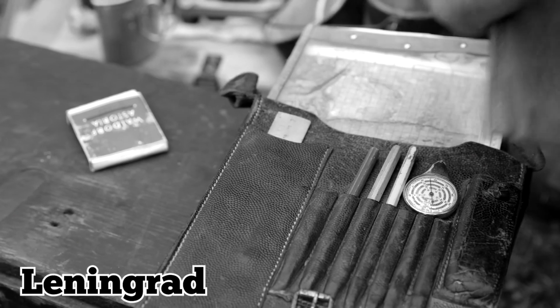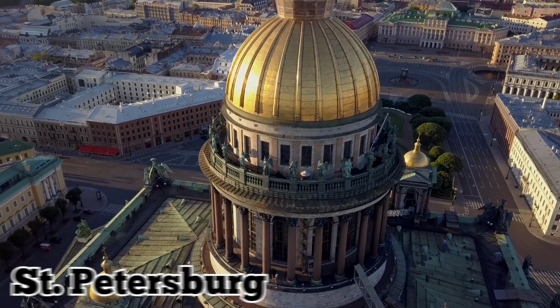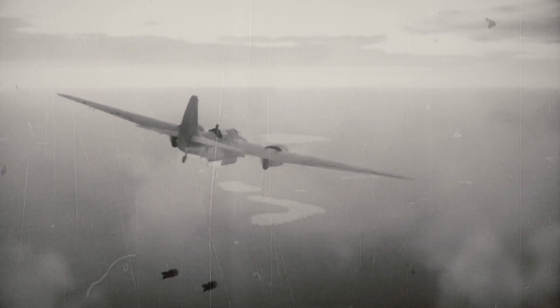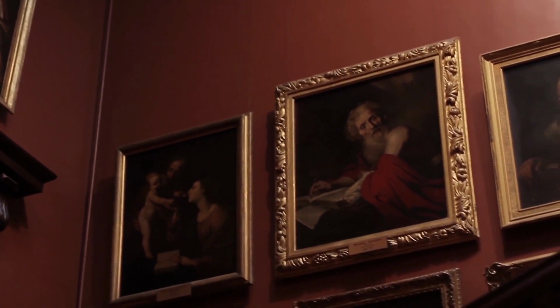During the siege of Leningrad, it became a retreat for Nazis between 1941 and 1944, thanks to its location having a great view of central St. Petersburg. This allowed the troops stationed at Rapture to launch artillery strikes on the Russian city below with ease and precision. Being a former royal palace, Rapture was filled with priceless artwork and expensive architecture.